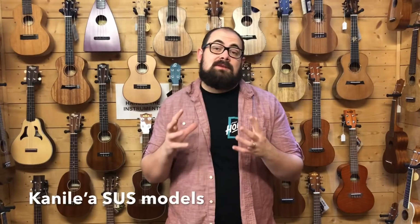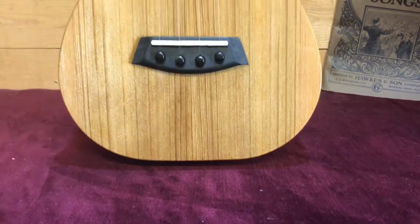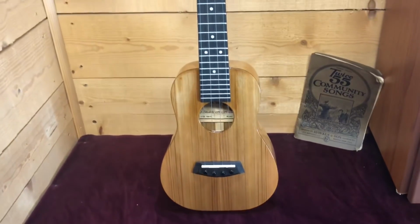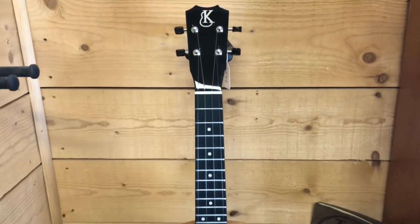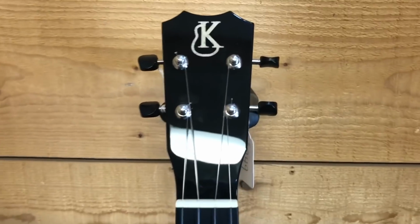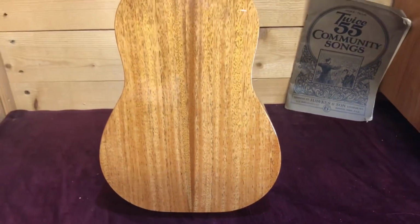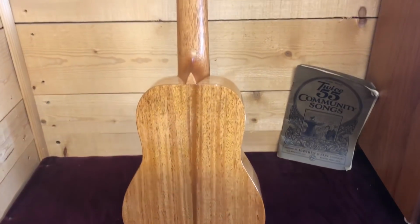Number 8 on the list today is the KaNile'a SUS Custom Ukuleles. Now, this is a range of ukuleles that we've just recently received and have made by KaNile'a over in Hawaii. They're not cheap ukuleles, but they are an affordable Hawaiian ukulele. If you want a Hawaiian ukulele that has all the benefits of that modern UV gloss and the build quality and the touch relief bracing, but you want something that has a wood combination that is practical for a gigging musician, check them out. I could talk about them for days.